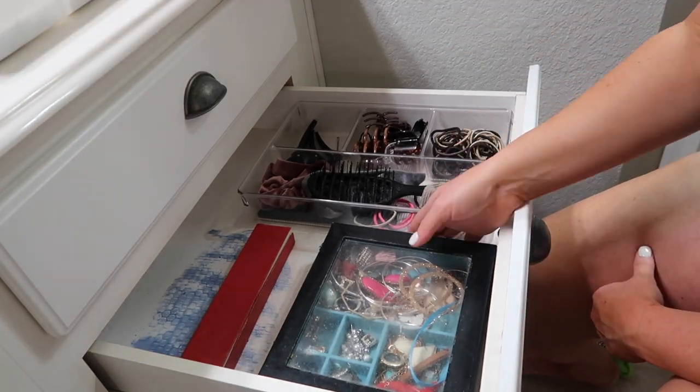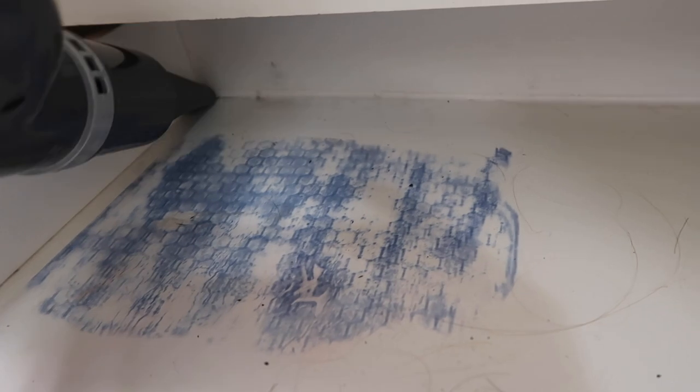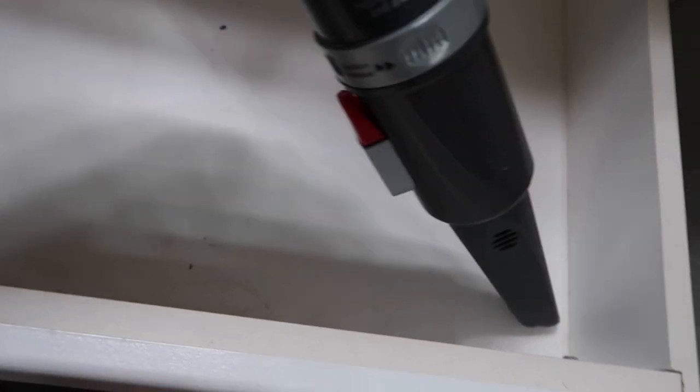There is a big blue stain, as you can see. I cannot get that up for the life of me, so it doesn't really matter, it's covered up anyway. I'm just gonna vacuum up all the hair and clean it. I'm not sure what happened to my footage, but it doesn't show me organizing it and putting everything back in, but you get to see kind of the after. So then we'll head on to the bottom drawer that has a ton of my hair tools.